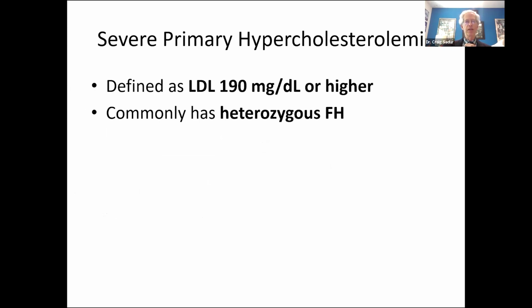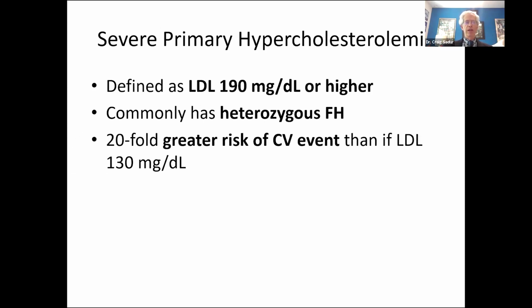It's common in genetics with heterozygous familial hypercholesterolemia. So a lot of times relatives have it but don't even know it. So if they can have their fasting lipids checked, that'd be helpful. This is the number that always makes me stop. It's a 20-fold greater increase in cardiovascular event risk to have an LDL of 190 than if his LDL was 130. At an LDL of 130, it's 1/20th the risk than if he stays with an LDL of 190. So there's a lot we can do to help him.